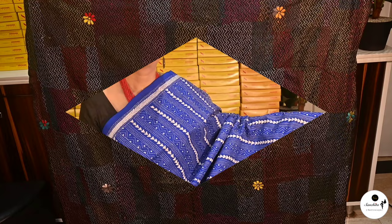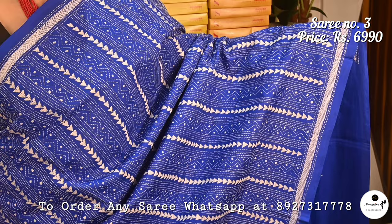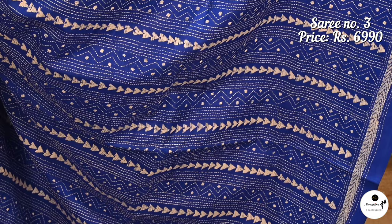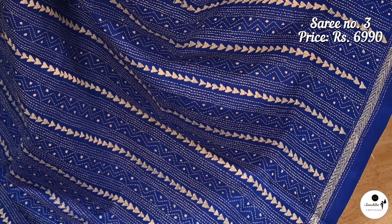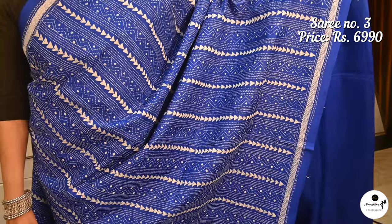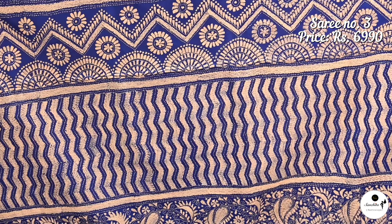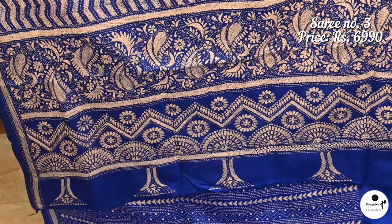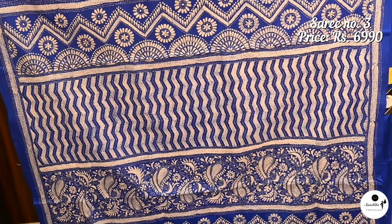Another Kantha stitch saree in pure Bangalore silk in royal blue color. Saree number 3 priced at 6,990. The body of the saree has alternate rows of arrowheads and zigzag design. The pallu of the saree has artistic Kantha work in zigzag design, half chakra design, floral designs. Simple blouse piece with elegant border.